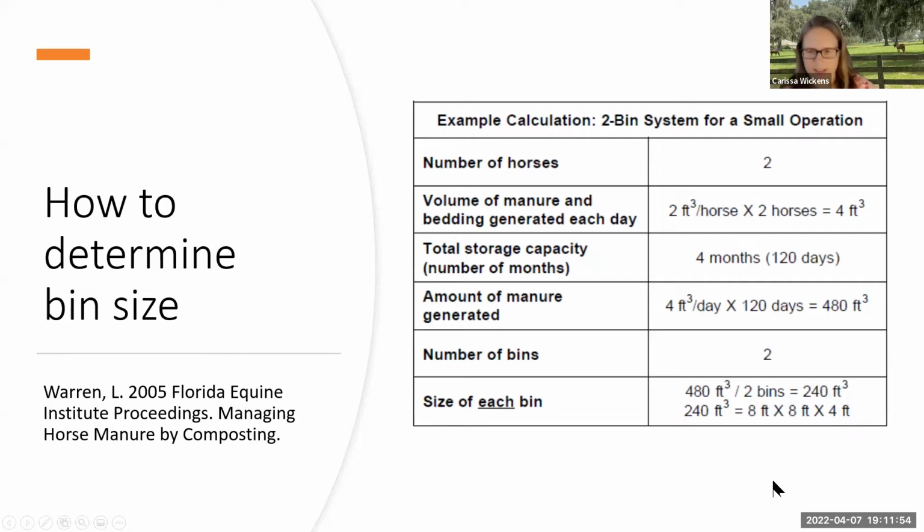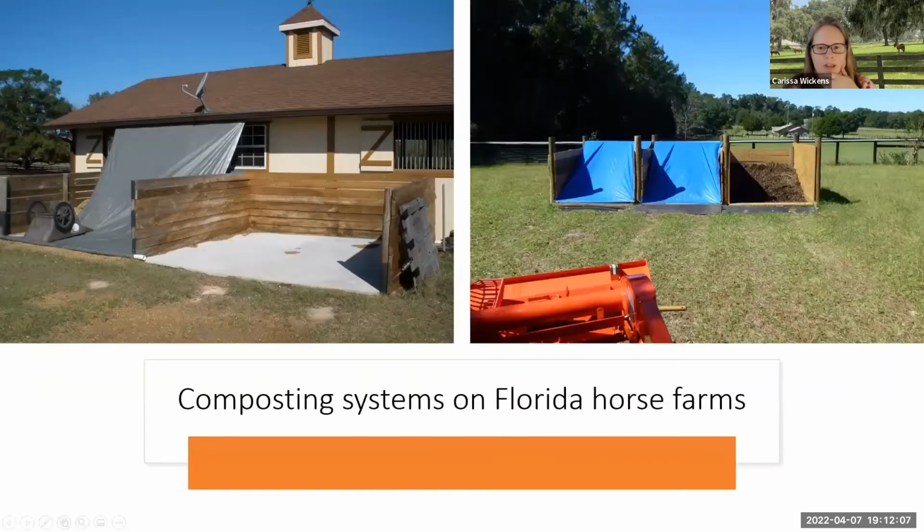And I'll show you some nice examples of a couple of these bin systems that some of our local horse farms, some of our small scale folks, recreational horse owners have actually put together to do their composting. Some are a little bit more fancy and more involved and cost a little bit more money. The picture on the left is very conveniently located right behind the barn, so as they're cleaning their stalls, it's easy access. They put down a slab of concrete, so they have an impervious surface, and then they've assembled 2 fairly large wooden bins.